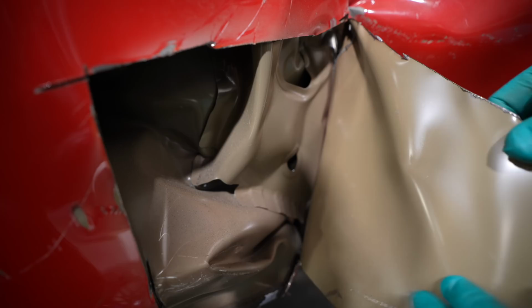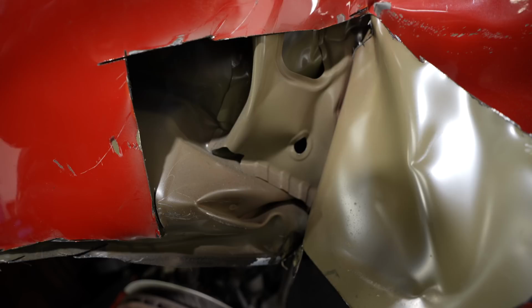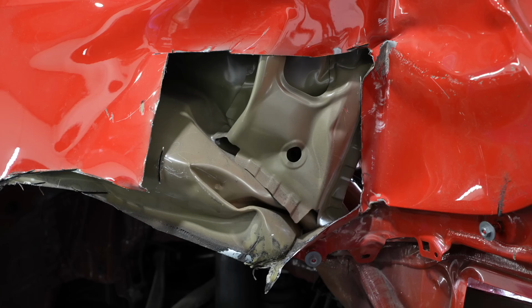Oh my god. How's it worse? What does that even mean? Look at it. Oh my. It is bad, isn't it? That's well bad. Now what? We've still got to continue stripping it because the damage just keeps on going. And I don't want to buy anything for this car if it's just completely scrap.